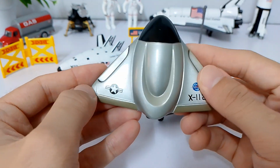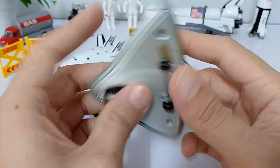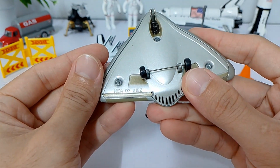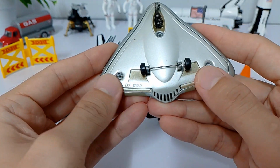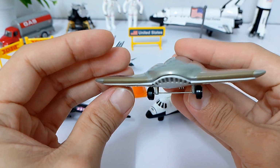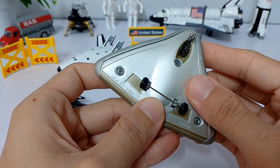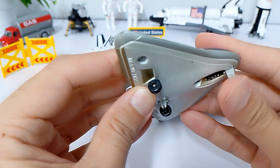I feel like this thing shouldn't be a space plane. This thing might have just gone up in the atmosphere, because it looks like an airplane. Yeah, it does look like an airplane. It doesn't even look like it can go to space. True, that's absolutely true.